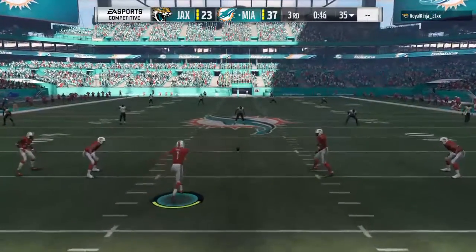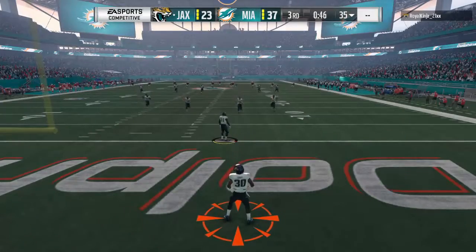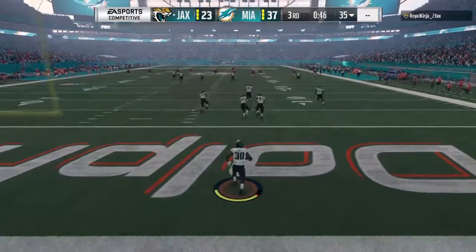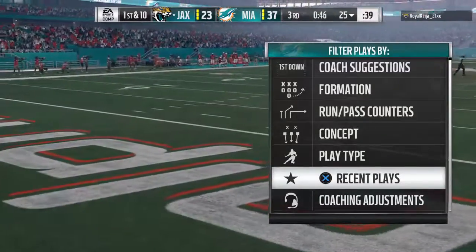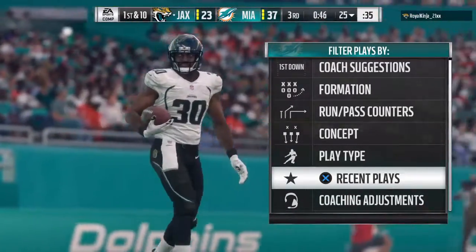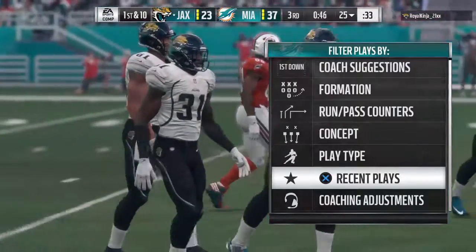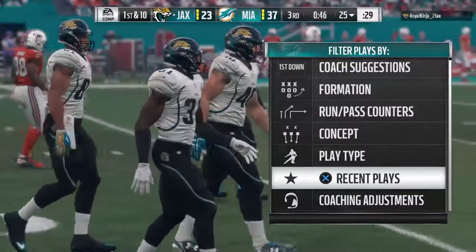Here's Parkey now, set to kick it away. This will be taken to the back of the end zone, and no run back here. This will be a touchback, and it comes out to the 25-yard line. The Jaguars getting set to go. And last time wasn't pretty. One play and an interception. We'll see if they can do better.